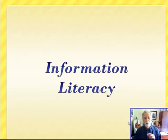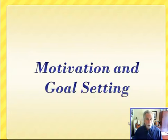Information literacy. We've got to be able to know what information we need, where to find it, how to evaluate it, and then how to use it, how to present it afterwards. That's simply what information literacy is. And it's even more critical when we start looking at the internet and all the sources that we come across and read, and we have to determine critically whether or not these are in fact good sources, and they will help us in whatever project we're working on.